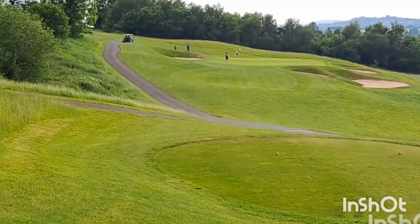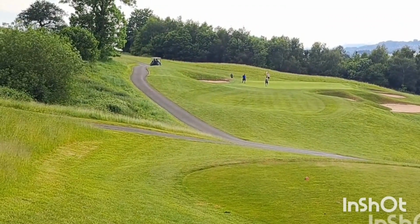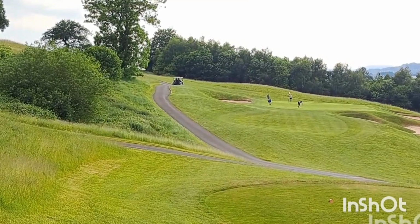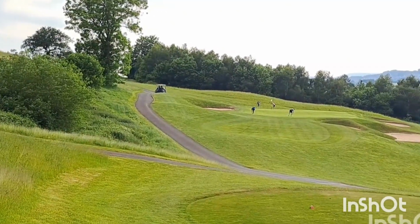17th hole at Celtic Manor, last of the par 3s, 168 yards. And it's a kind of tiered green, plateau green. When you go down into the dip, you've got to make sure it gets up high enough. Bunkers a lot, especially on the right hand side, to fall away. And tight on the left, there's another bunker just to catch you out.